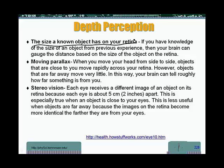Moving parallax. We are very dynamic individuals. We move quite a bit, and our eyes move quite a bit. So actually, when we look at something, we are not going to have one static image made on our retina. Our eyes move too much, and we move quite a bit actually. So there will be a multitude of images of that object that's going to form on our retina. These images are going to move rapidly and change rapidly.